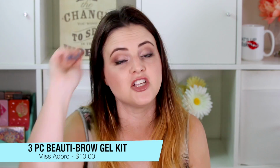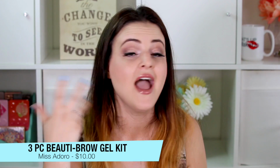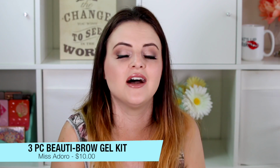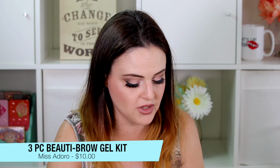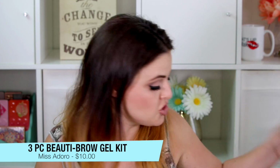What I found was I just put a little bit on my brow right here and then I spoolied it through my brow and that's all I truly needed. A little bit, sometimes a little bit more just in the center just to make sure I was completely full in there, but so far really enjoying this.